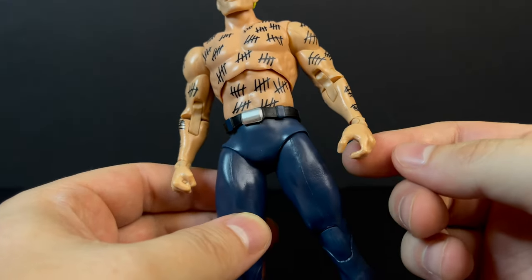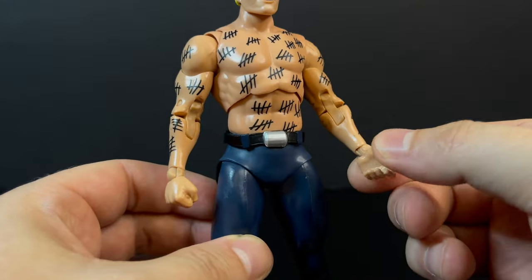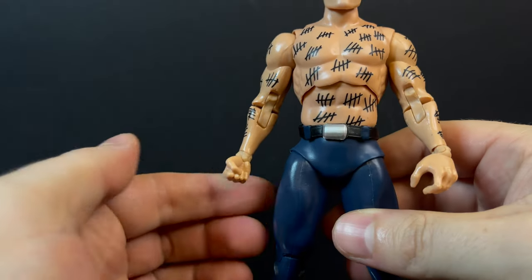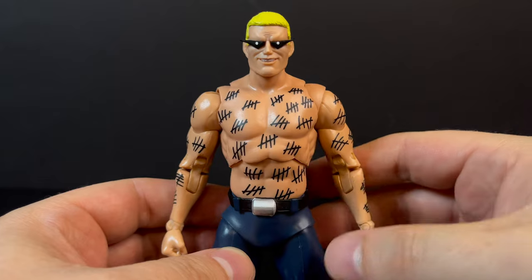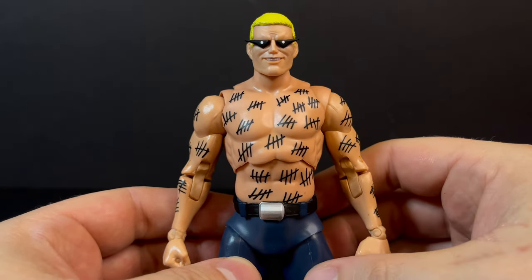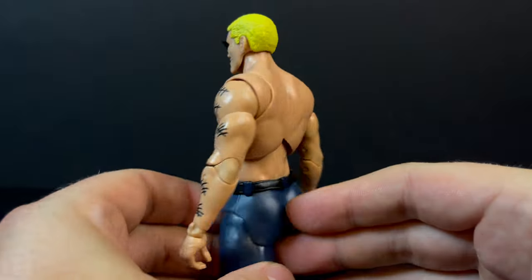He doesn't have any tally marks on his hand. That's one area that I really wish they would have put some. And yes, some extra creepy Mr. Zsasz hands would have been a very welcome pack-in for this.